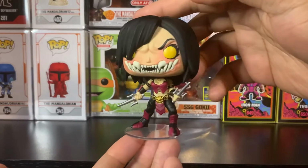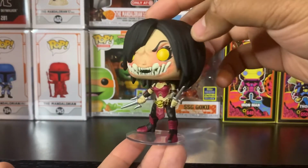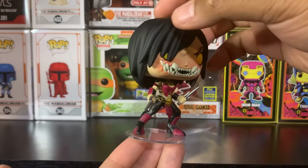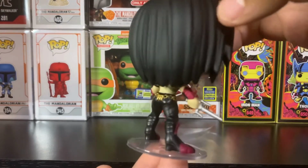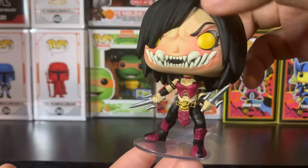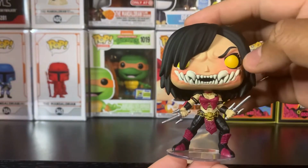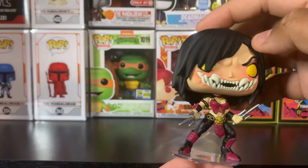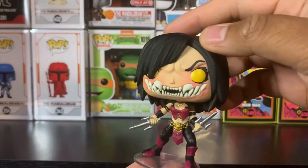Okay, so here we have Mileena out of the box. And like I said, this is a really cool, very, very detailed Funko Pop. I really like this a lot. I know I say that a lot, but this is really, really nice. The detail is crazy on it. Her costume, her suit is really nice. The teeth effects are really nice. I like the way they did the eyes as well, with the shadow around them. Even with this one, where you can barely see the eye, but they make it where the eye is there.